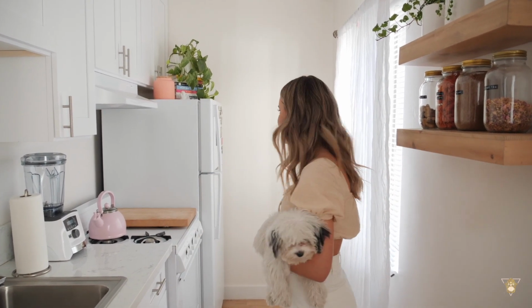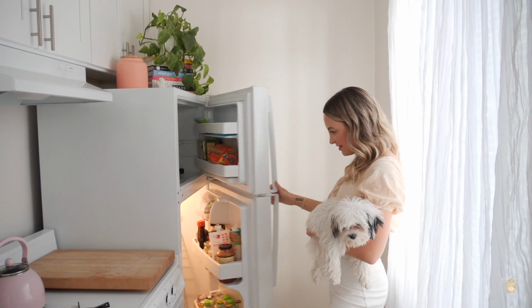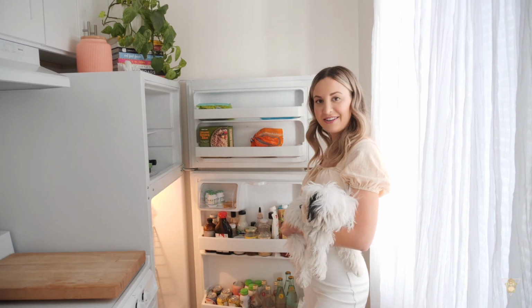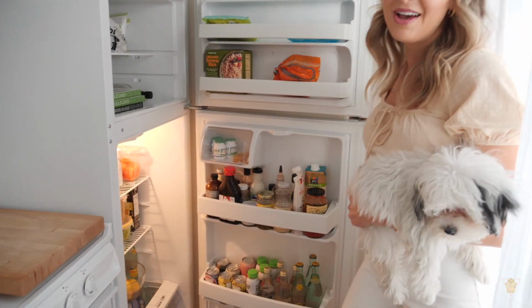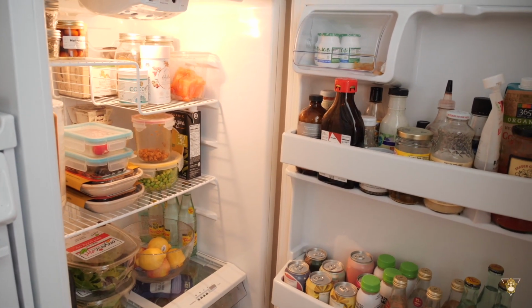I'm all about that. My fridge is pretty normal. We want to show you what's inside. I'm pretty organized, you guys. I'll let you take a peek. Maybe we'll do a whole YouTube video on what I keep in my fridge, but yeah, this is my fridge.